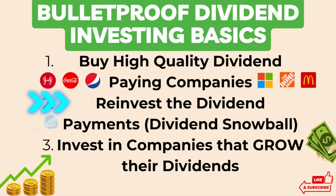Moving on to step 2 is to reinvest your dividend payments to take advantage of the dividend snowball.